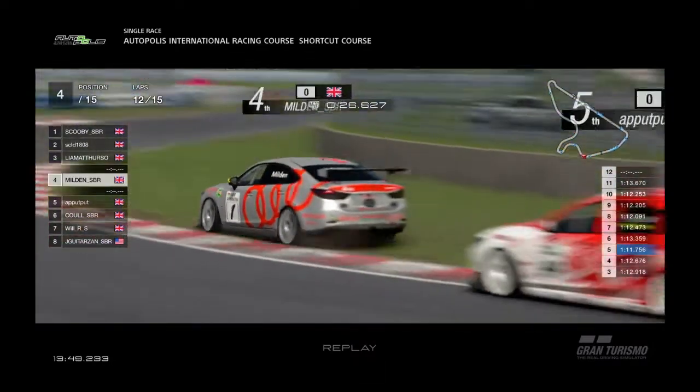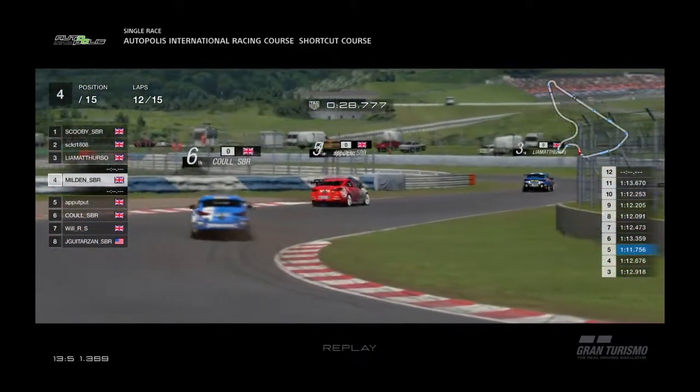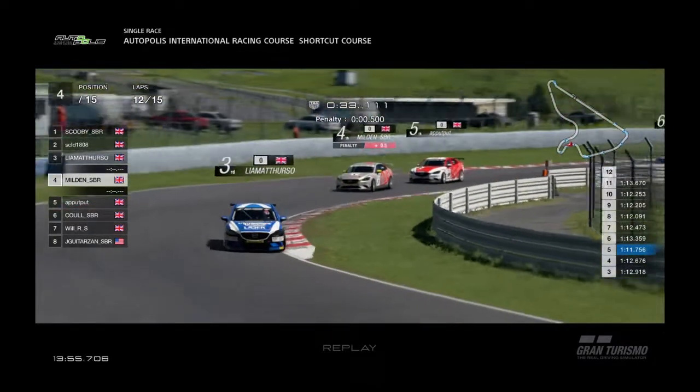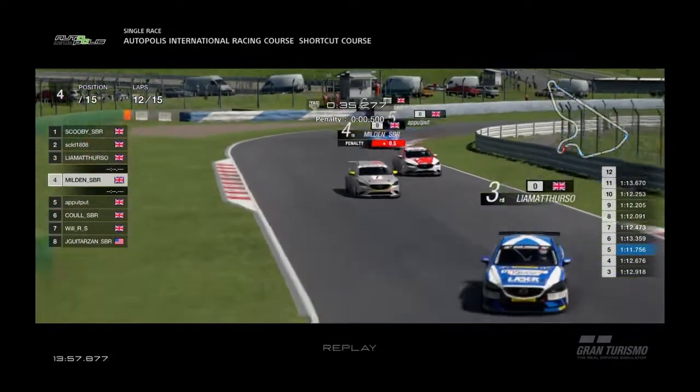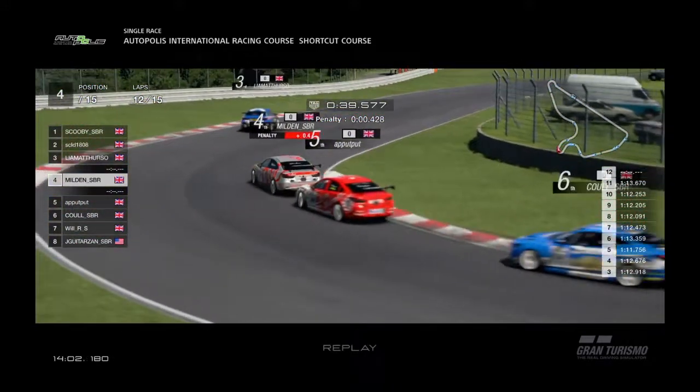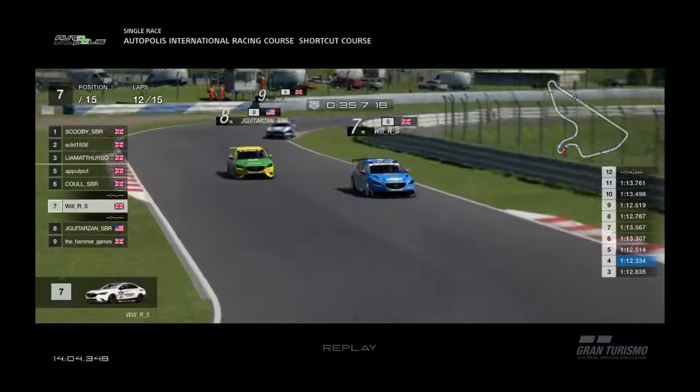And there's another demonstration of Piper's increased maturity, really. I guess you could say he would have normally gone for that move down the inside, and both have been off in the gravel, but he lived to fight another day, waited patiently and didn't overreact.